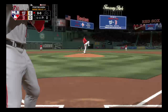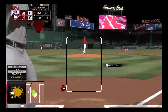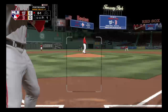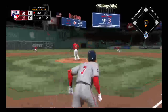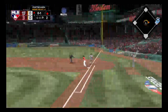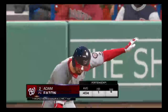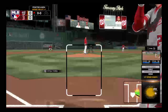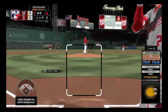He's ready. Here's the first offering. Swing and a little tapper. Foul ball, however, strike one. A windup and the 0-1. Here's a little chopper up the middle. He's got to hurry. Throw not in time, so he's able to beat one out here to kick off the ball game. And now for Washington, Adam Eaton. He'll get to take his first cuts here.